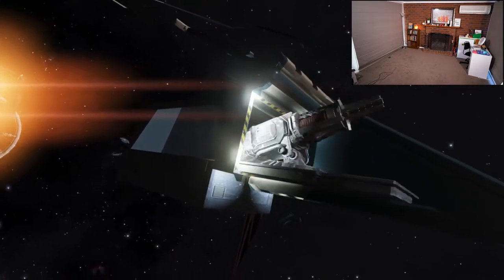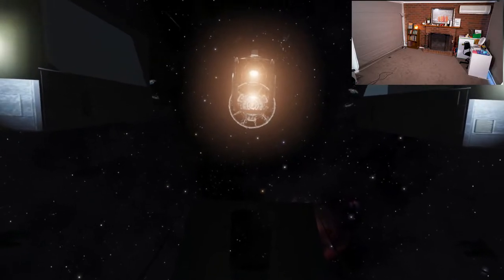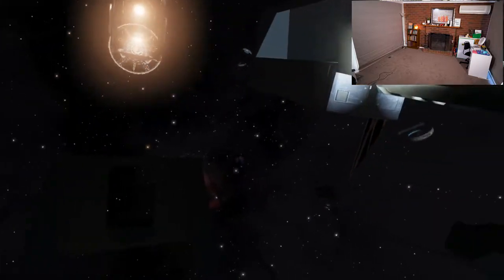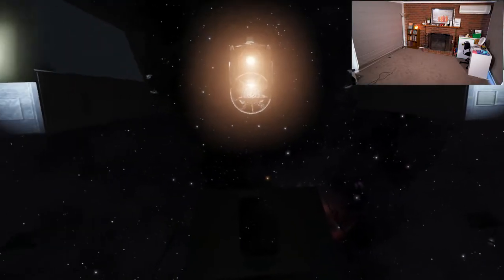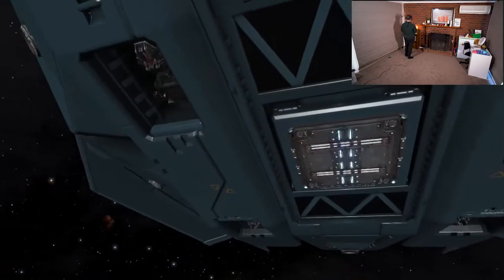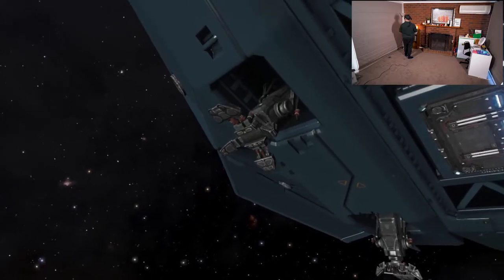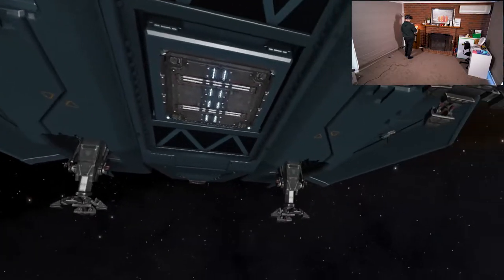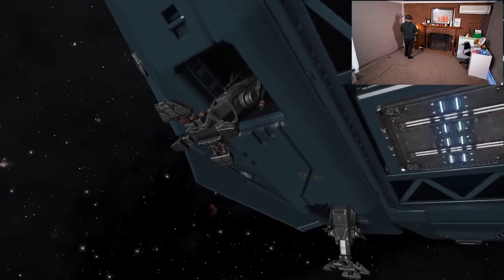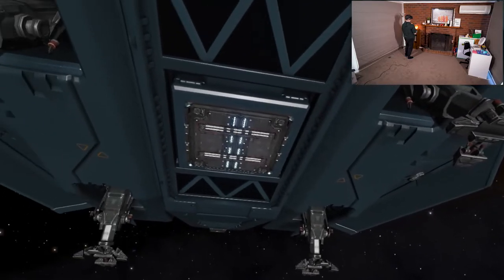All right, so that does actually show up. Let's see if we deploy the cargo scoop, if that actually turns up. Nope, clearly not either the landing gear or the cargo scoop. That is very interesting. Cargo scoop retracted. Now we can see obviously from here there are landing gear, and it's the same style as the Asp Explorer with the kind of fist-shaped landing gear, and there are four of them. Yeah, but obviously they just haven't put them in for the interior view, which is really odd.